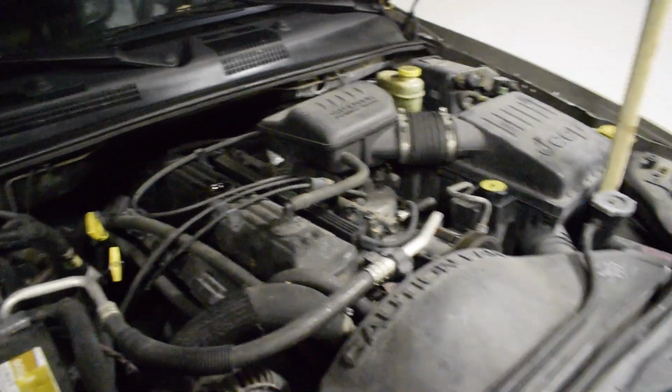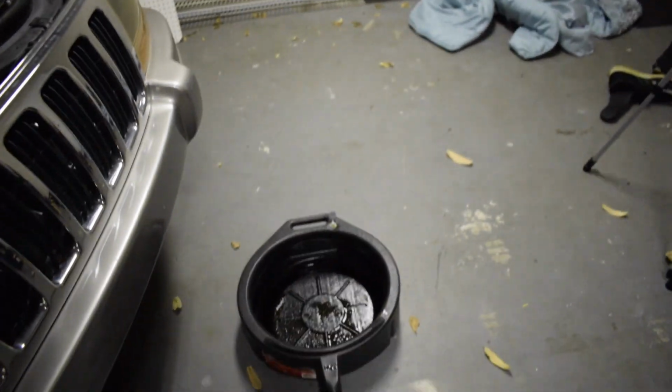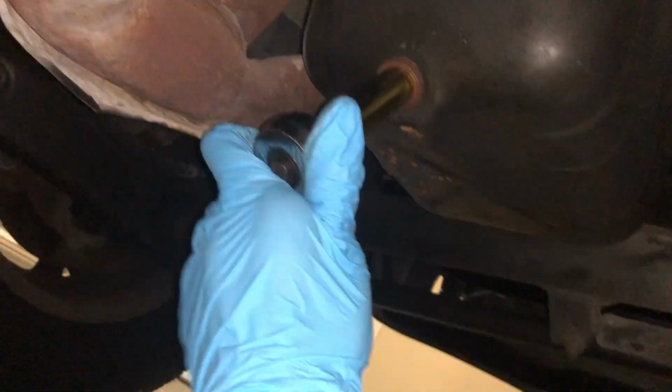But yeah, so anyways, like I was saying, take the oil cap off, and now we're gonna find the bolt underneath and take it off and let all the oil go into the drain pan. Pretty simple. Alrighty, so with a 16mm, go ahead and loosen this bolt out.